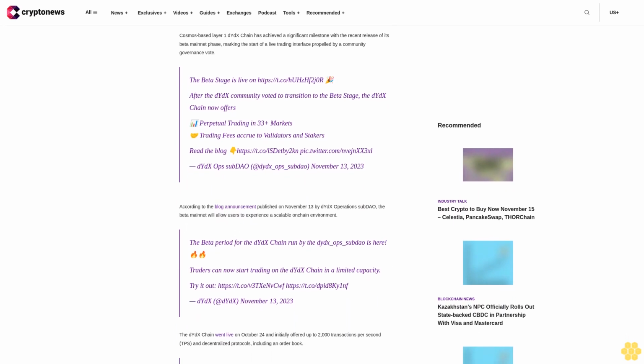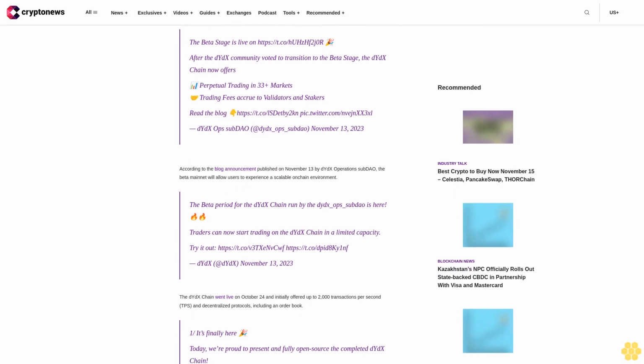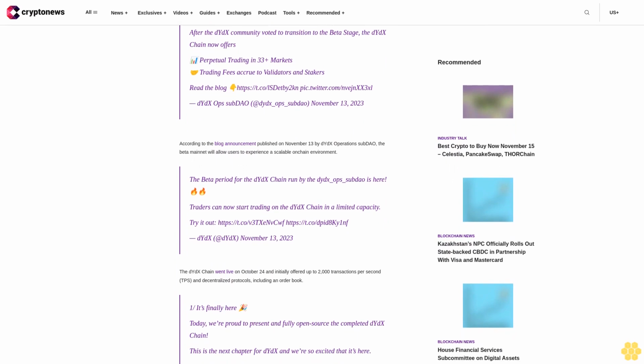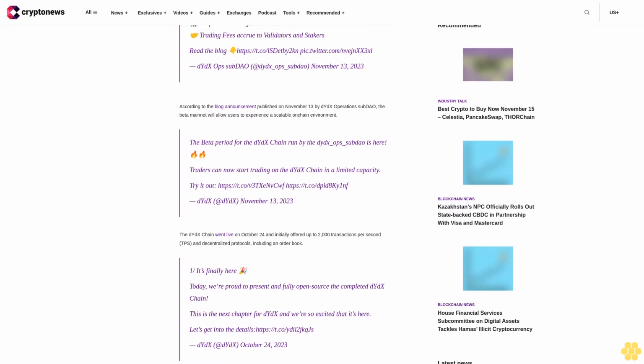According to the blog announcement published on November 13 by dYdX operations subDAO, the beta mainnet will allow users to experience a scalable on-chain environment. The beta period for the dYdX chain run by the dYdX operations subDAO is here. Traders can now start trading on the dYdX chain in a limited capacity. Try it out.